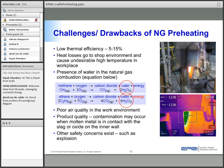And one of the primary reasons for preheating is to eliminate moisture content. But if you look at the combustion gases that come out of burning natural gas, methane and ethane are two major components in natural gas. And if you look at the equation of the chemical reaction, the outcome of the combustion is carbon dioxide and water plus energy. The energy is the heat energy, the exothermic reaction, which goes to the ladle. But one of the byproducts is water, and this puts moisture in where you are trying to remove moisture out of the ladle. So it's one of the reasons, a big drawback.